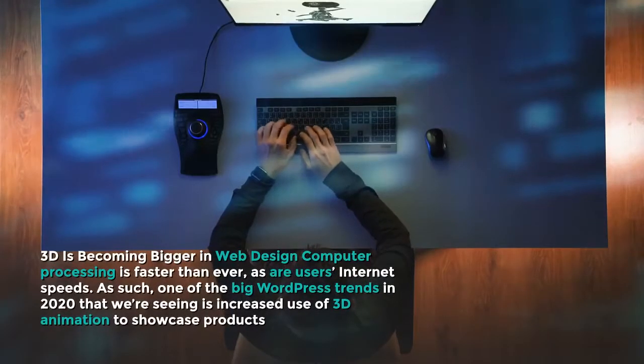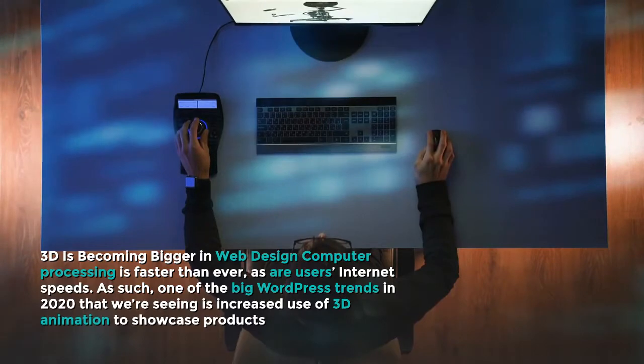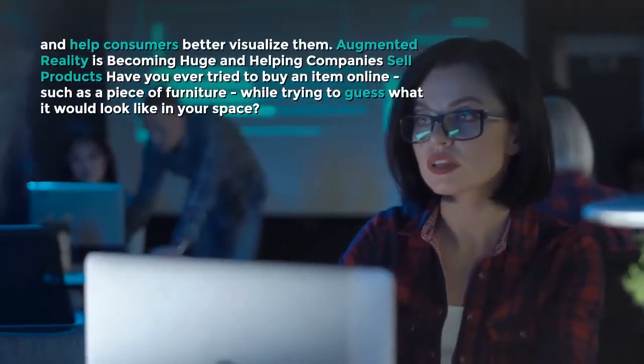3D is becoming bigger in web design. Computer processing is faster than ever, as are users' internet speeds. As such, one of the big WordPress trends in 2020 that we're seeing is increased use of 3D animation to showcase products and help consumers better visualize them.